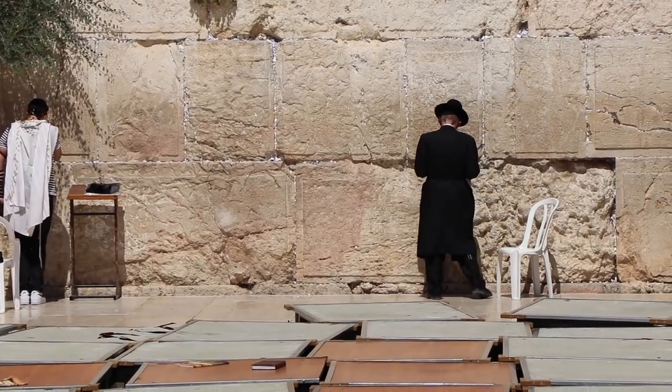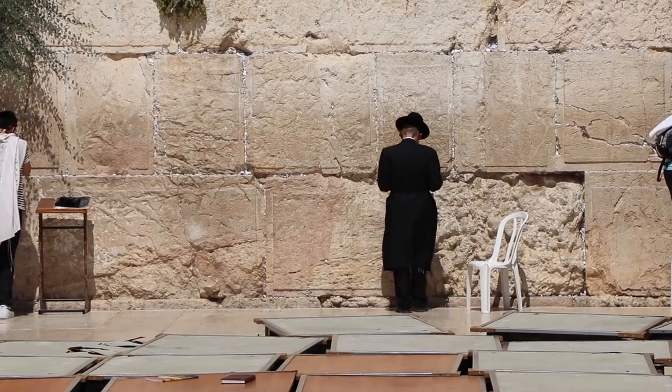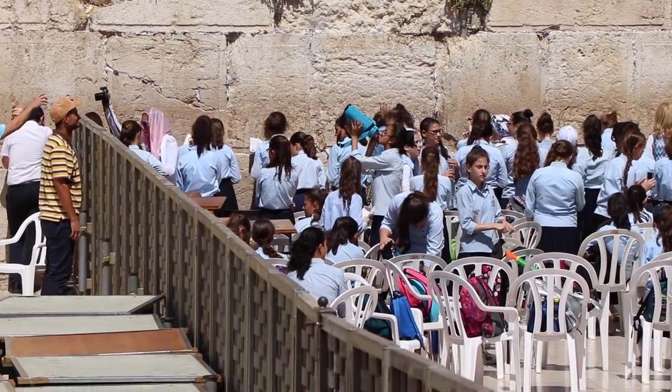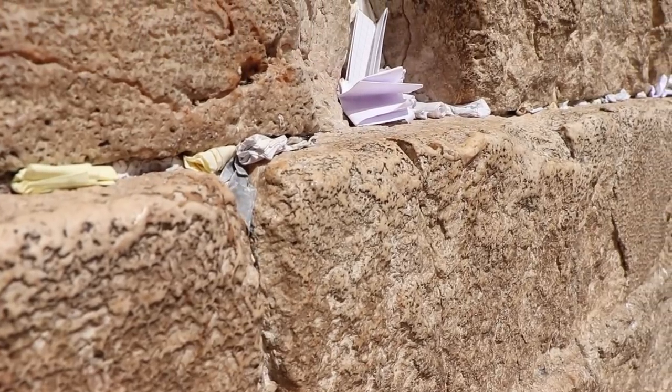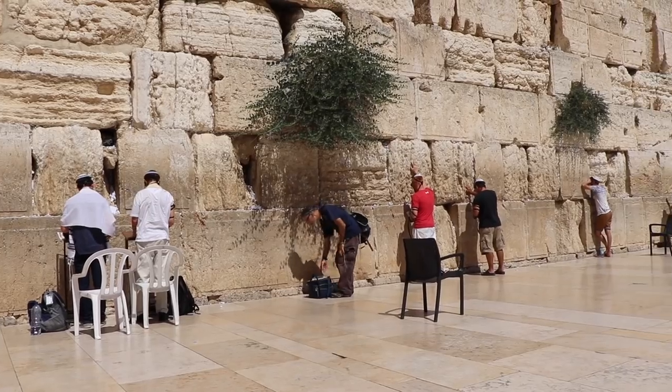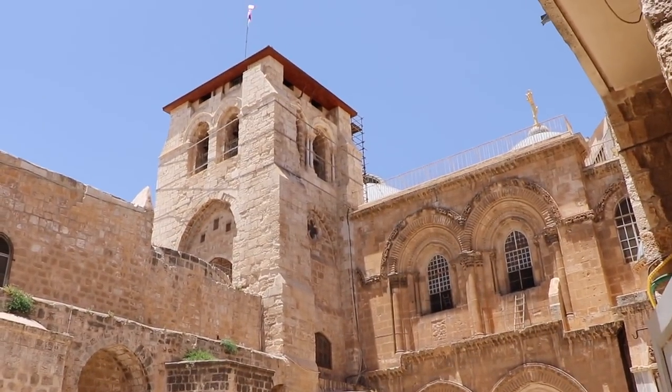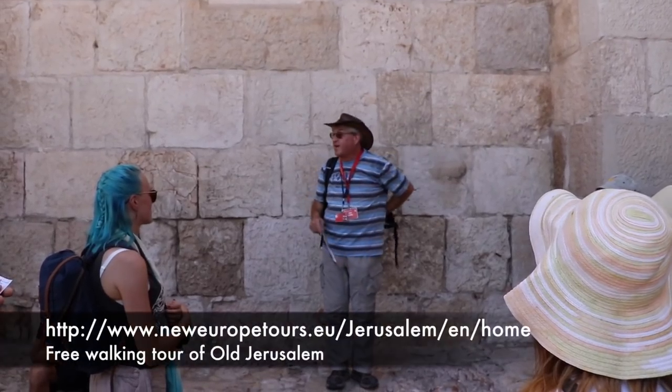Renting a car is also possible, and if you wish to do so, download Waze. It is a GPS app that was developed by an Israeli company and it will also help you to find a parking spot. I would need a dedicated vlog just to tell you what there is to visit in Jerusalem. But to make it short, there is a free tour available. Make sure to visit this website to reserve your spot.